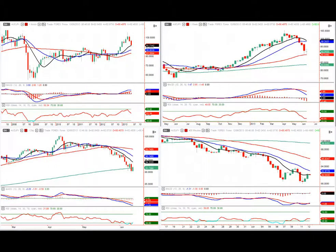Okay, the next market I'm going to take a look at here is the Australian dollar against the Japanese yen. Now this market has had quite a big pullback and quite a trend direction change in the past few weeks. If we take a look here at the monthly, it is still in an uptrend at the moment, and we're just pulling back into those averages.